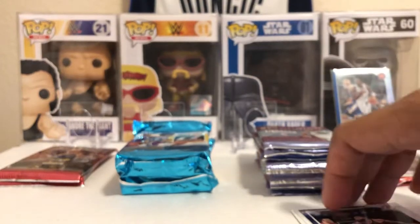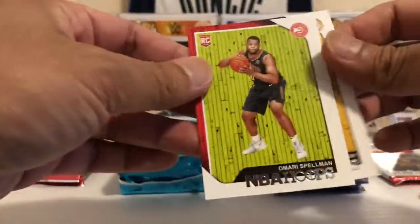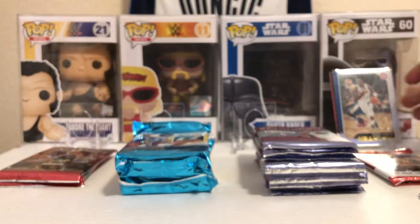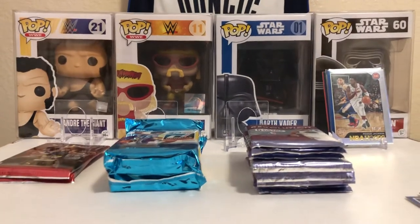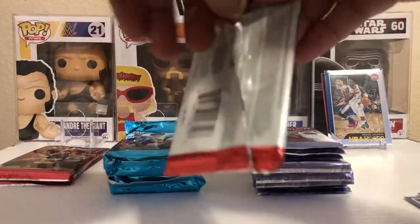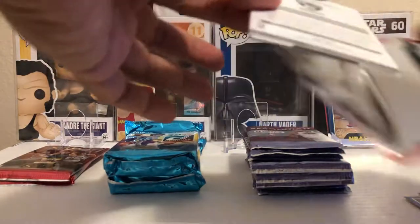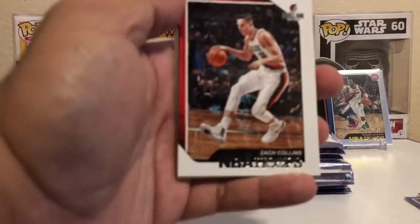Kylo Ren. And your rookie is Aaron Holiday and Omari Spellman. All right, cool. So let's put that back there. So far, he's got two packs, so we'll see what this pack will have for my man Kylo Ren. All right, here we go. We don't think we hit, but it's okay. Okay, let's get through him.